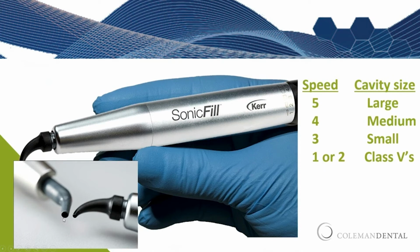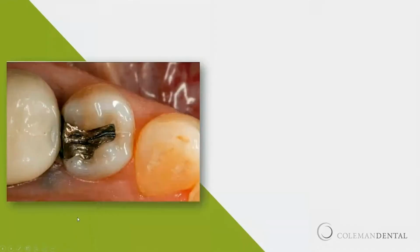If you notice, the normal cannula or opening that you would have in a normal composite is fairly big in comparison to this, simply because you're pushing a bulk, pretty high viscosity material out, so you have to have a big enough opening that it will come out for you. Sonic Fill has a much, much smaller opening, because we're actually going to create kind of a flowable, and so you can get away with that.